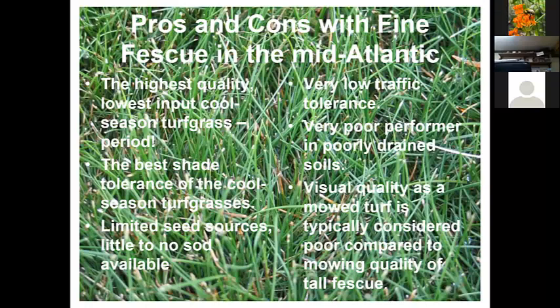Its weaknesses outside of its appearance, which is subjective, but its weaknesses, I would tell you, don't plant it if you have a lot of traffic on your lawns. If you've got lots of kids and pets, one of the things that fine fescue does not like is a lot of foot or vehicular traffic. And it also performs very poorly in poorly drained soils.